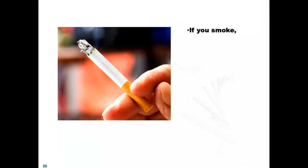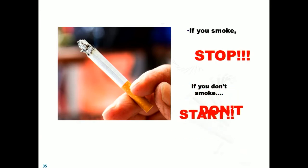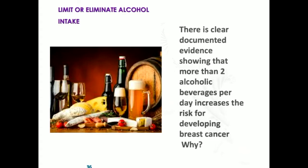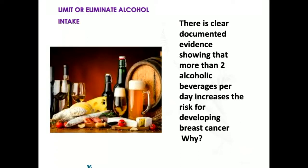Smoking, not a good thing. So if you smoke, let's give you some help to stop. And if you don't smoke, don't start. Alcohol intake, this is what I tell the patient: you can have a drink an evening for women. Men can have two. But basically one alcoholic beverage, a shot of liquor, a bottle of beer, or 4 ounces of wine.